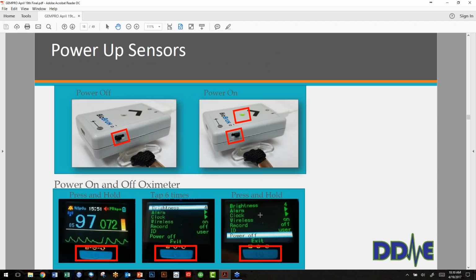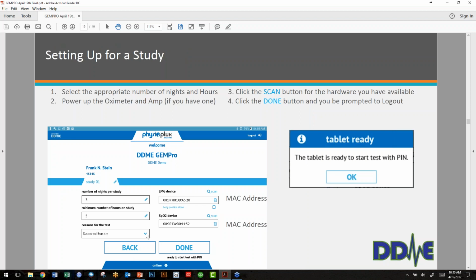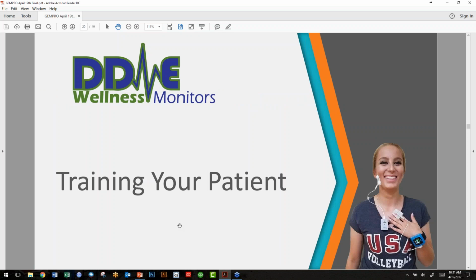So this is how you turn the sensors on. There's a little switch on the app, and there's a blue button on the oximeter. Pretty straightforward. The sensors use Bluetooth, so just like any Bluetooth, you have to pair them. Essentially, pairing is: turn the 2 sensors on, and then you click scan, and that's it. The 2 devices have these codes, and when you see those codes, you're done. So at that point, you're done with the patient.